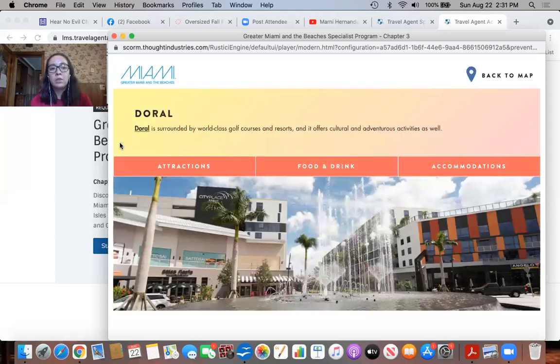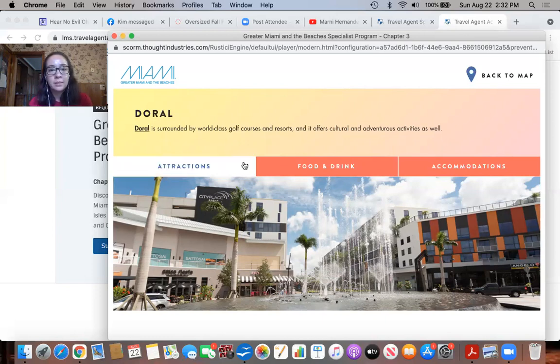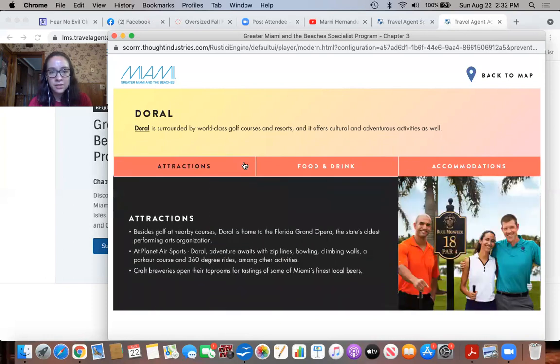Doral is surrounded by world-class golf courses and resorts, and it offers cultural and adventurous activities as well. Okay, golf is a huge thing. If you can get clients that are interested in golf, that is one of the best ways to make commission for yourself, because you not only have the golfers that go, usually you have the other people with them. It could be wives, friends, or family members that maybe aren't interested in golf, but they want to do something different. So you're almost planning two vacations in one there. So yeah, golf clients are always good if you can secure them.